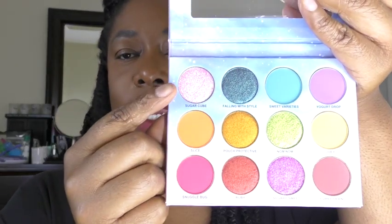Okay, so why don't we go ahead and do some swatches? There are 12. It's probably better to swatch on my arm then, huh? Because I don't think 12 are going to fit on my hand. Actually, we're going to try it. Let's try it. Is there any description there? Okay, this first shade here is called Sugar Cube.